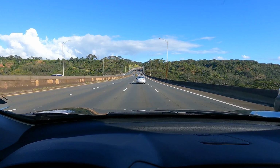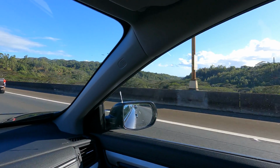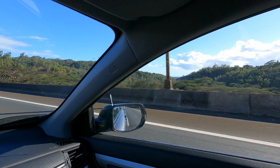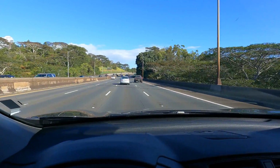And right here we are passing a little valley. It's a lot of rainforest. You can see the canopy down here in this valley. And these trees are pretty big.